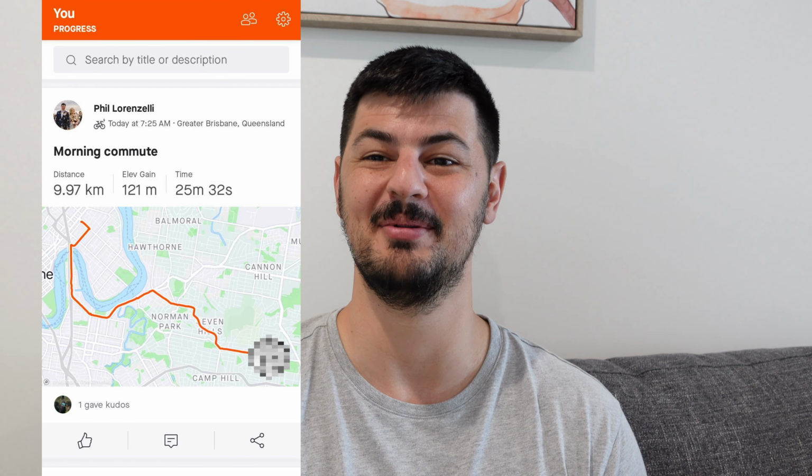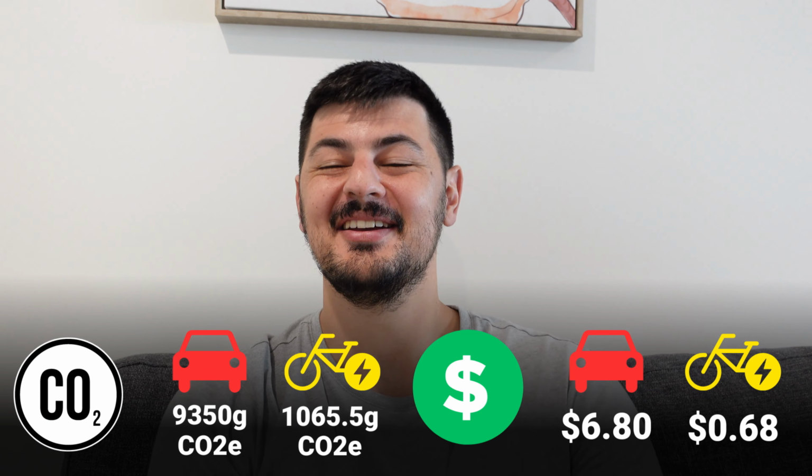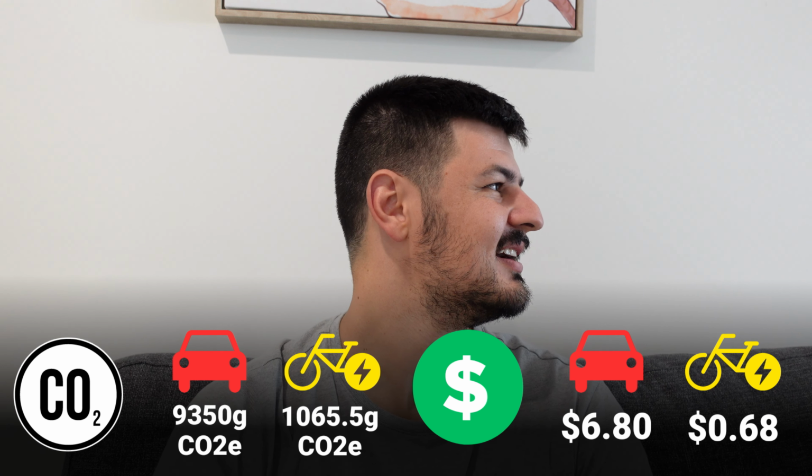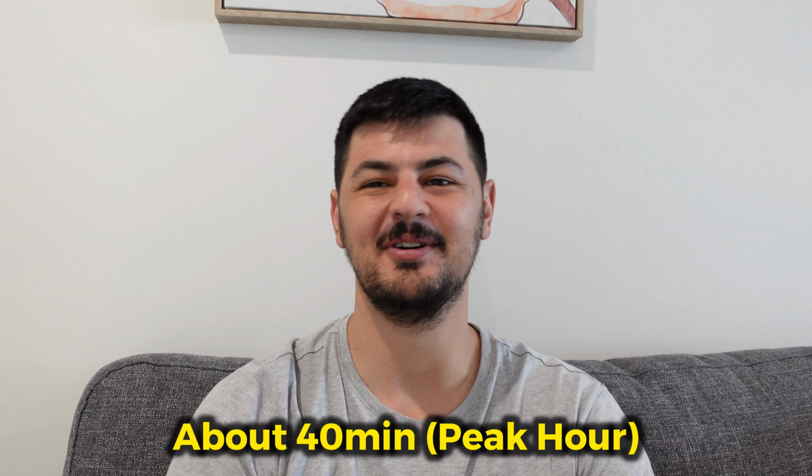So finally back home after the commute. So the commute was a little bit shorter. It was 10 kilometers instead of 11. So all up it was 20 kilometers there and back. So going into the city it took 25 minutes, which I think for Em, by car it usually takes you how long? About 40 minutes. About 40 minutes, so we saved it there.